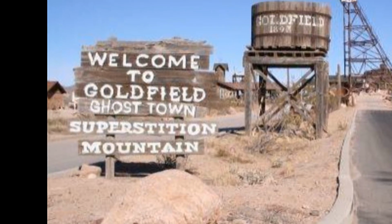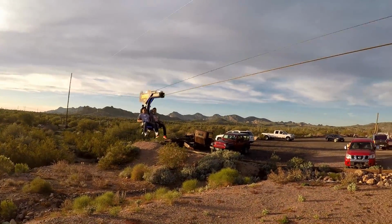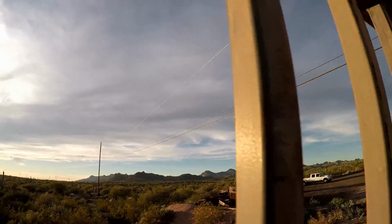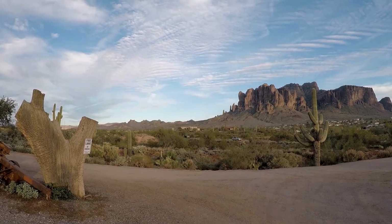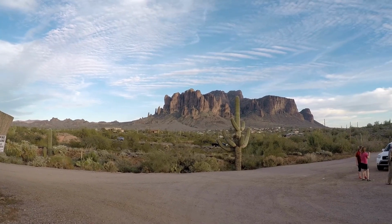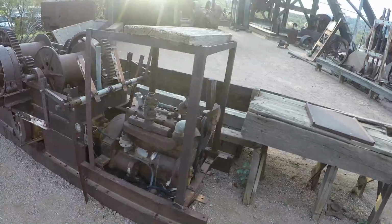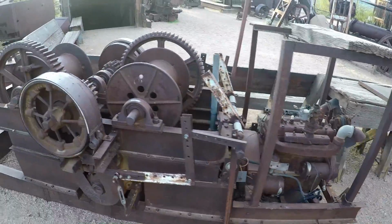Well, here we are at the Goldfield Mine. You can tell it's a tourist trap. They've even put a zip line in. Zip lines are everywhere now, it seems like. This is just some of the more of the Superstition Mountains that's in the area. This is the very beginning of them.